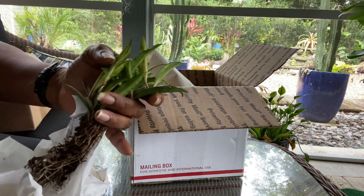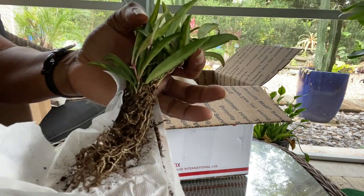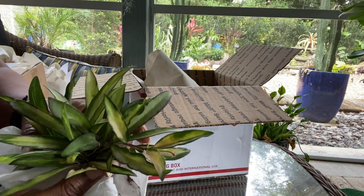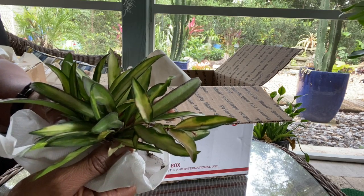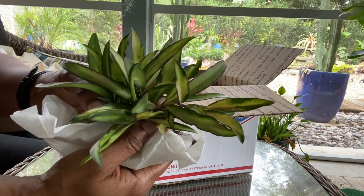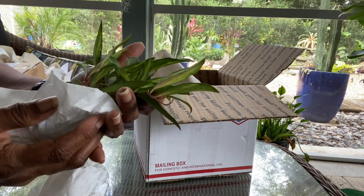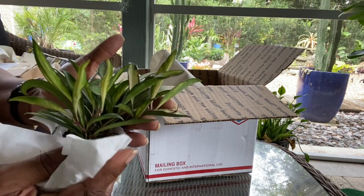And yeah, look at the roots. Nice, very nice root system. So this isn't just a cutting that someone just popped into the dirt a few weeks ago or had been water propagating and then sent it. This has been growing for a while, and it's a nice sized plant.